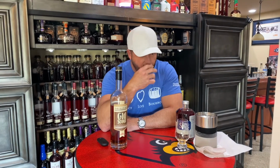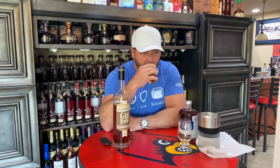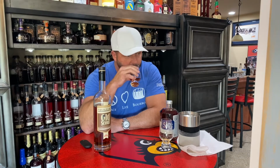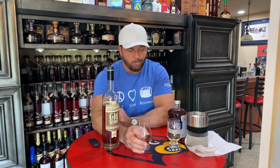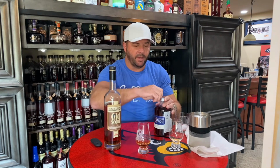All right, the nose on this, it has a bit of a rye smell to it, and that's what I told them yesterday. It's like a brown spice. I definitely smell a little bit of tobacco smoke, not much oak. Just a little bit of alcohol with a touch of sugar. Let's see how we go. There's that nice little hug and long finish that I remember yesterday.